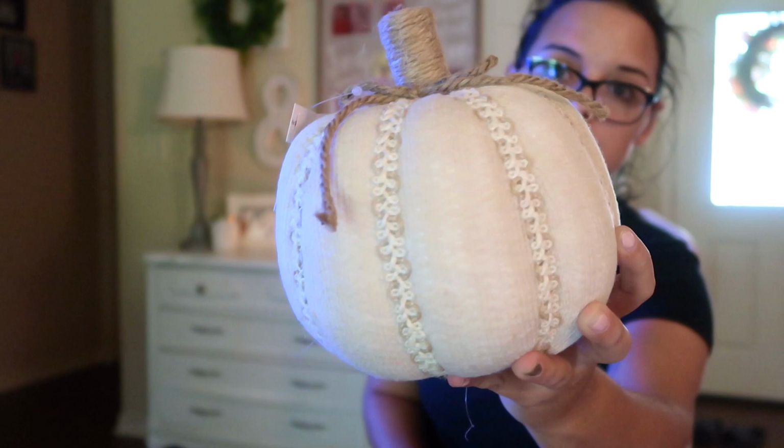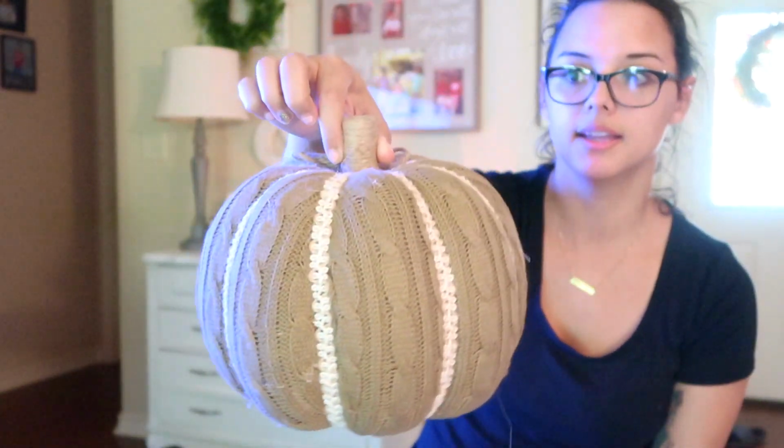This like sweater material. I love it so much. And then this brown one is the same way. So, so cute. There's gonna be pumpkins everywhere, which is perfect.